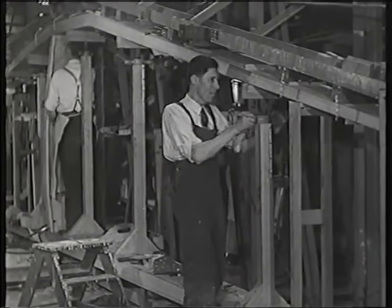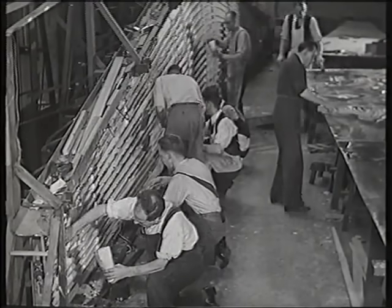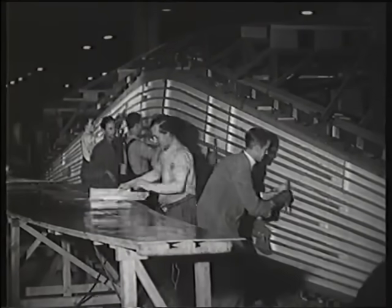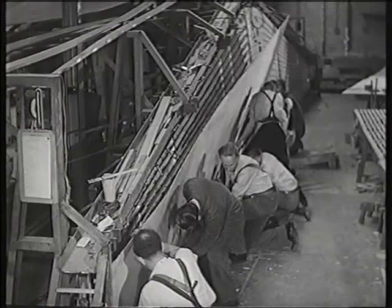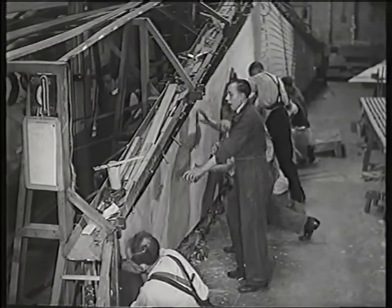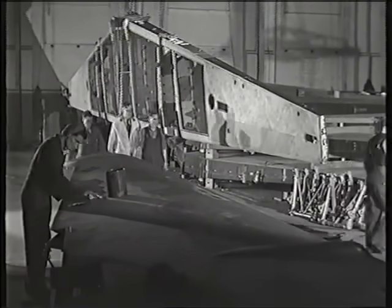The strength of the Mosquito wing is in its built-up wooden spars and its double skin of birch plywood, cemented with a formaldehyde resin. For lightness and simplicity, the wing is made in one piece.